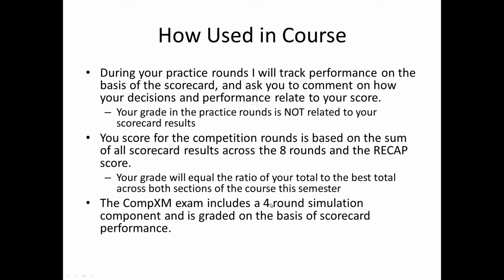But they do report a balanced scorecard, and it only lasts 4 rounds, and your score is determined by the total results over the 4 rounds. And so, again, you'll want to go familiarize yourself right away when you get into the CapSim with what their balanced scorecard is and how they score you, and make sure that you understand how all that works.